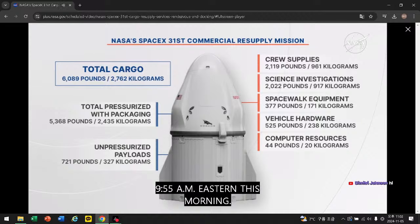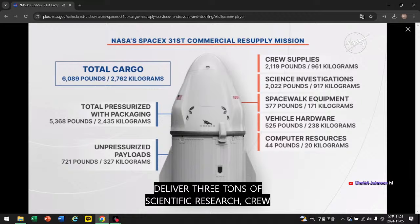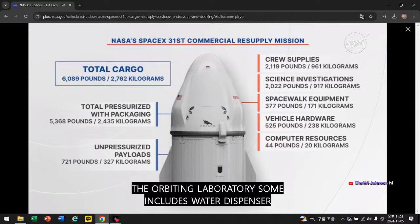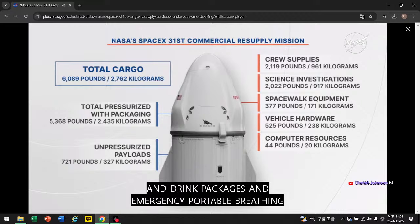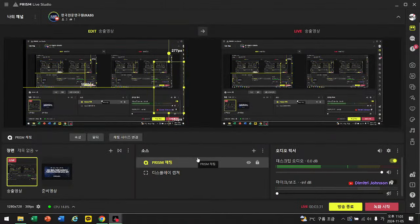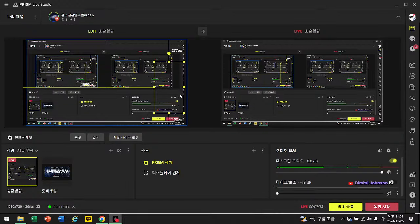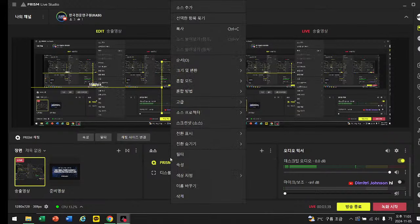The SpaceX uncrewed Dragon resupply spacecraft will deliver more than 6,000 pounds or 3 tons of scientific research, crew supplies, and hardware to the orbiting laboratory. Some of the hardware includes a potable water dispenser filter to remove iodine from the water before the crew consumes it in food and drink packages, an emergency portable breathing apparatus, which provides about 15 minutes of oxygen to crew members in case of an emergency, and a multi-filtration bed supporting the water processor assembly. It's an effort to replace some of the degraded fleet of units in orbit that improve water quality through a single bed.